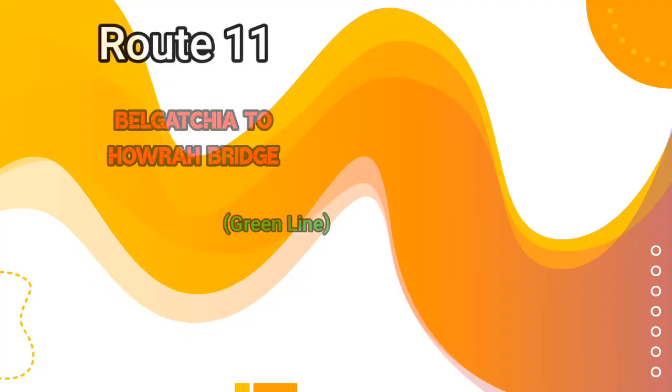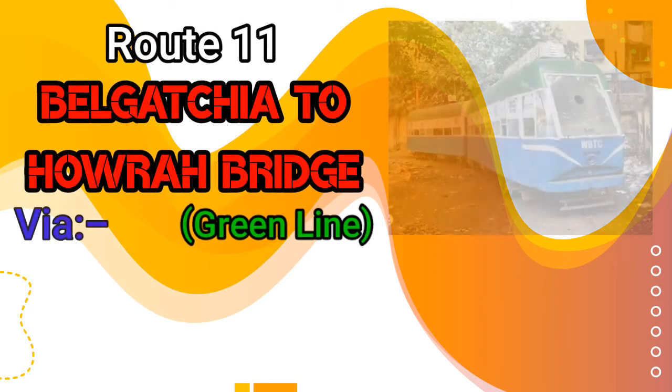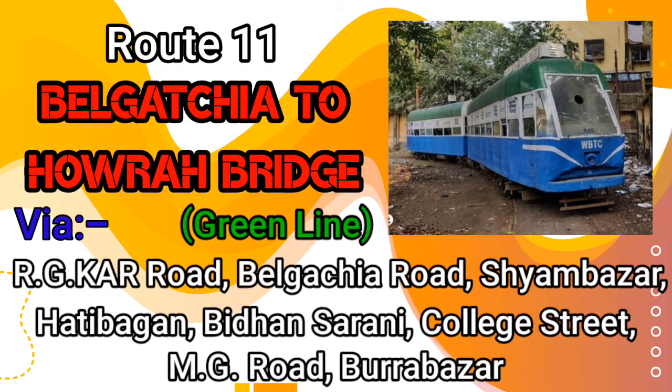The next route is Route 11, Belgachia to Howrah Bridge, also known as the Green Line, goes through Arjikar Road, Belgachia Road, Sham Bazar, Hathi Bagan, Bidhan Saroni, College Street, MG Road and Boro Bazar.